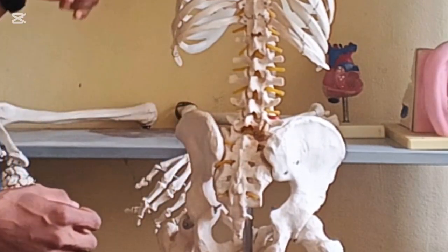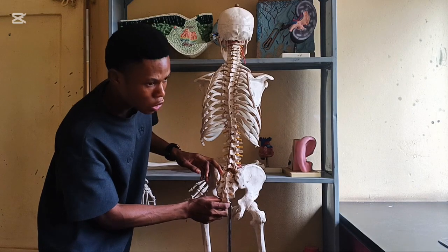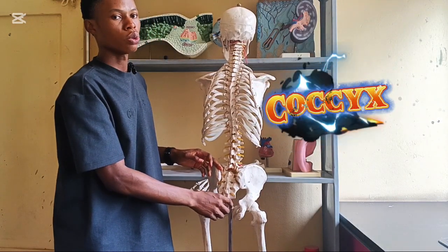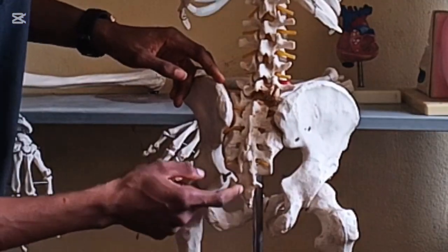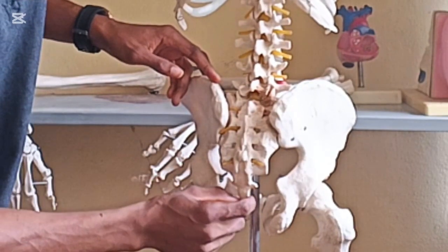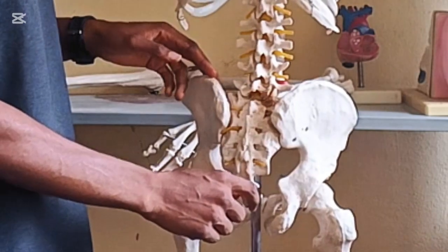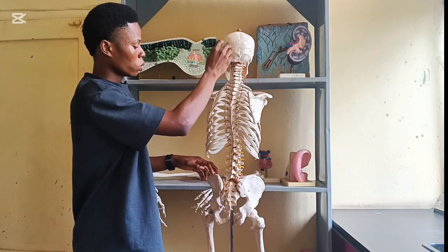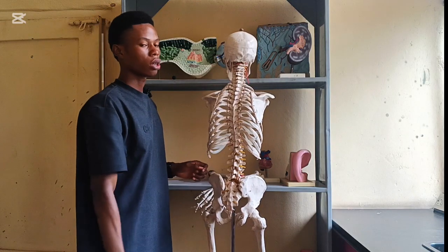How many bones have we seen so far? Now, if you look at this, the last one we have here is your coccyx or caudal vertebra. And the coccyx is made up of 4 bones. You have 1, 2, 3, 4. And they are fused together. The last 3 are normally fused together. So basically, this is your spine or your vertebral column.